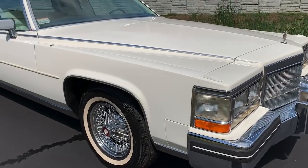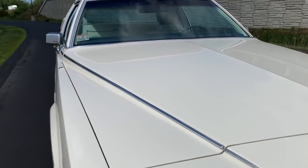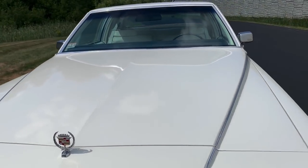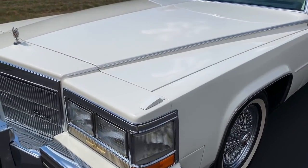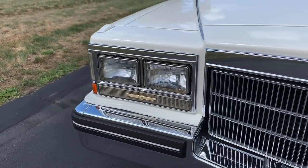I want to show you some of the deficiencies and the nice qualities of this car. So it's a 1984 Fleetwood Brougham Coupe. It's got just under 73,000 miles. I think it's 72,900 and change. You can see here the beautiful bright work.